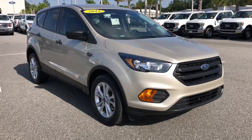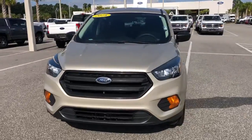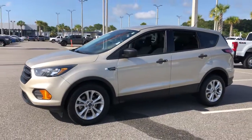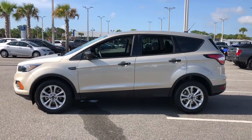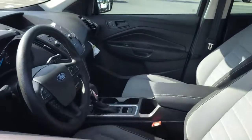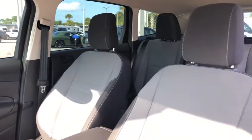Introducing the 2018 Ford Escape. With less than 40,000 miles on the odometer, this vehicle stands out from the rest. Get all the tools you need to make adventures comfortable and stress-free with this capable, comfortable Escape. This compact crossover delivers safety, convenience, versatility, and a smooth, relaxing driving experience, so all you need to do is enjoy the ride.